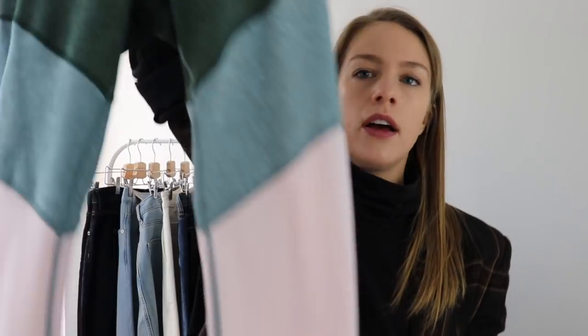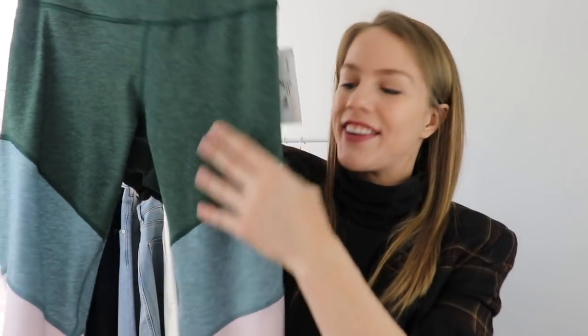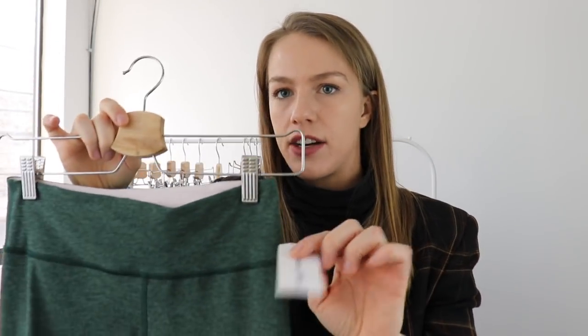And these are my first item. They've got a green, this really cool teal color, and then a pink on the bottom, and they're new with tags.